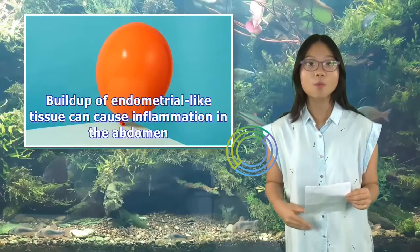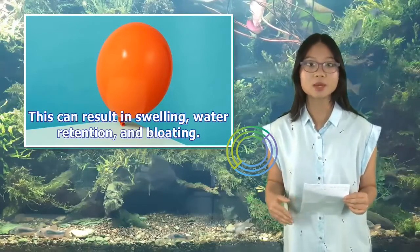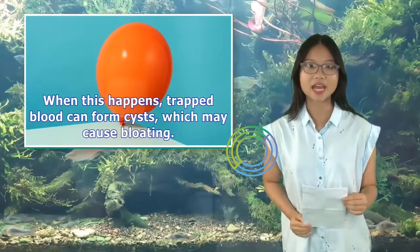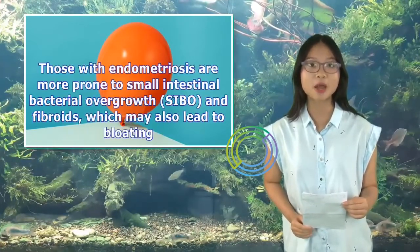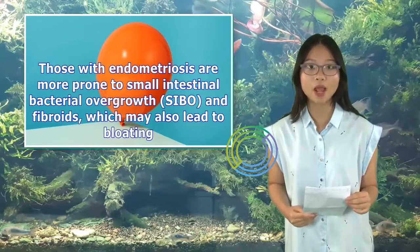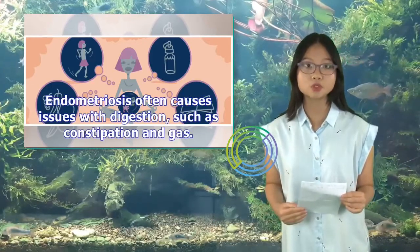Buildup of endometrial-like tissue can cause inflammation in the abdomen. This can result in swelling, water retention, and bloating. The endometrial-like tissue can cover or grow into the ovaries. When this happens, trapped blood can form cysts, which may cause bloating. Those with endometriosis are more prone to small intestinal bacterial overgrowth, SIBO, and fibroids, which may also lead to bloating. Endometriosis often causes issues with digestion, such as constipation and gas.